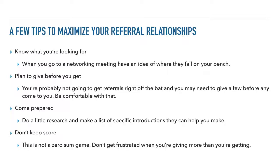But keeping that kind of one-for-one scoring mentality is going to damage that referral network because you're always going to be expecting more than you're probably going to end up getting. So just bear that in mind.